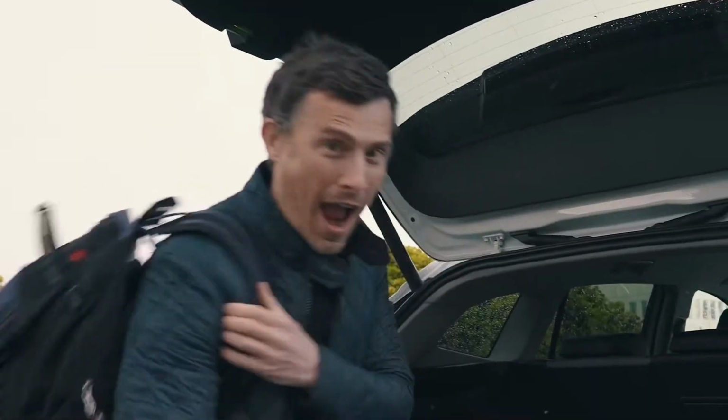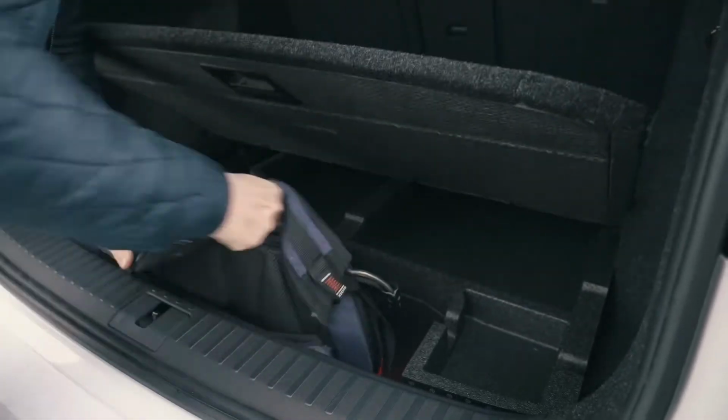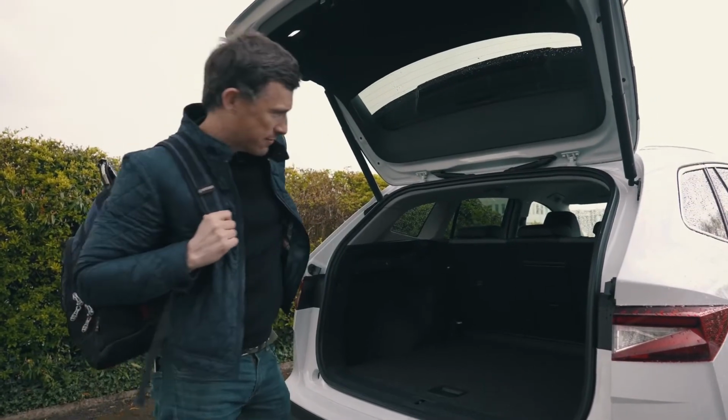Actually, we have some extra underfloor storage. Can this fit in there? Come on, don't let me down. No, it can't. Bollocks. This is seeming really haphazard, this review.